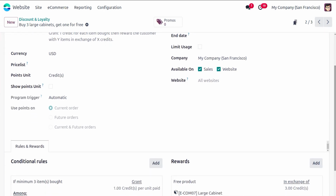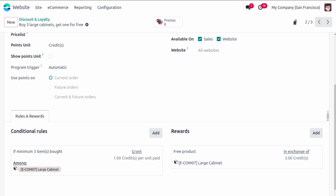Then the company available on sales and website, etc. Then the rules and rewards tab. Here we can see the conditional rules and rewards.